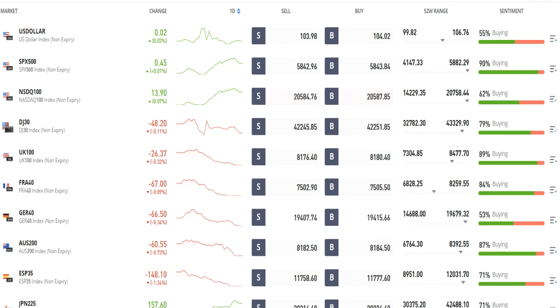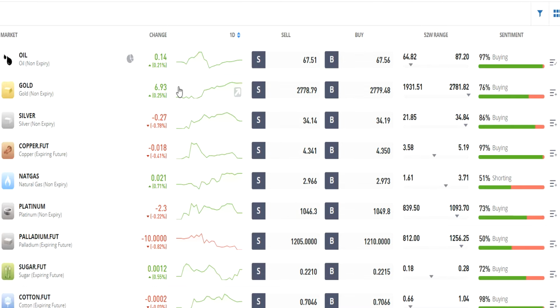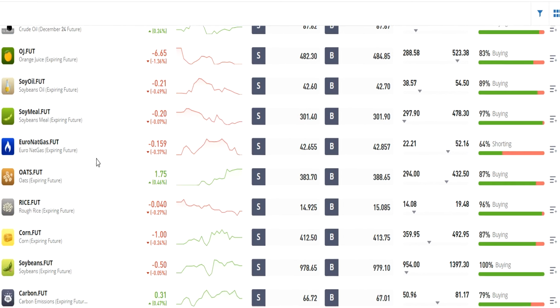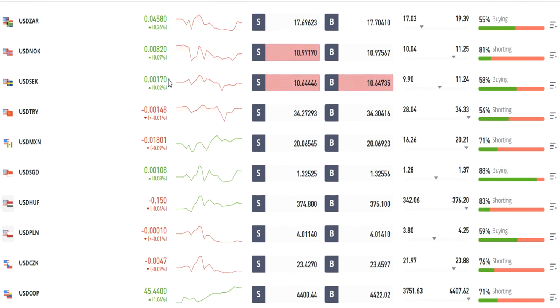But with hundreds of different assets available, it really is a powerhouse platform. And I will continue to be trading on eToro for the foreseeable future, okay? So I highly recommend you jump on with me so we can actually start diversifying our earning experience online.